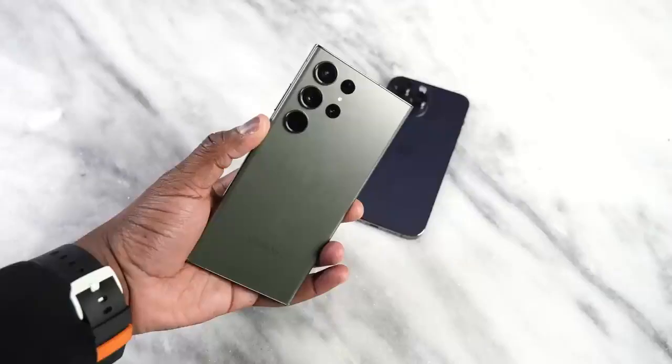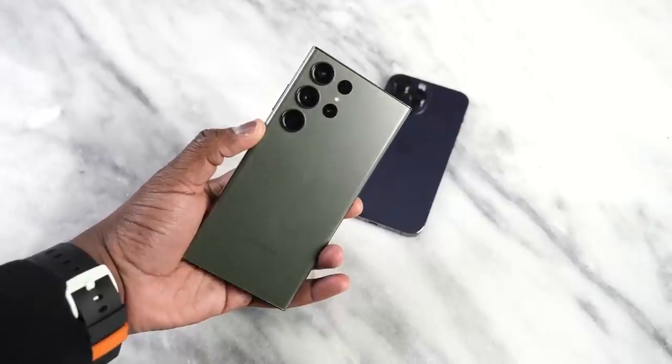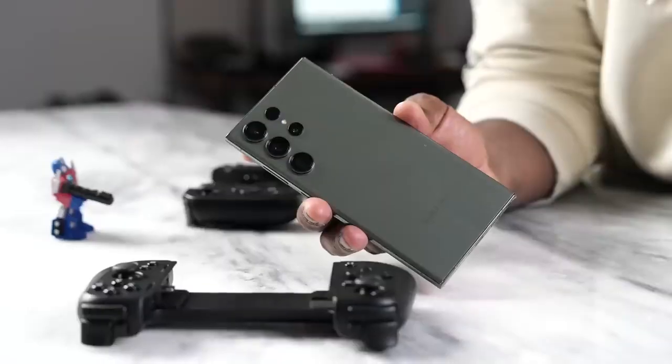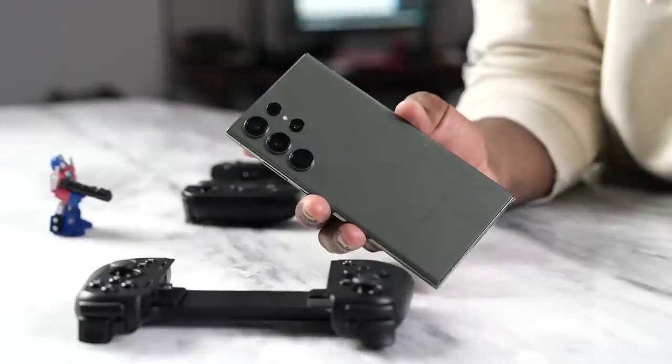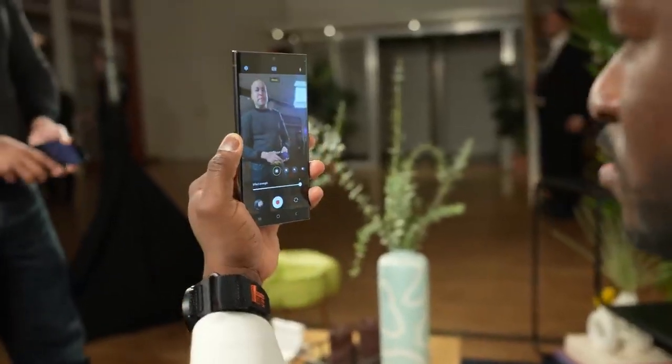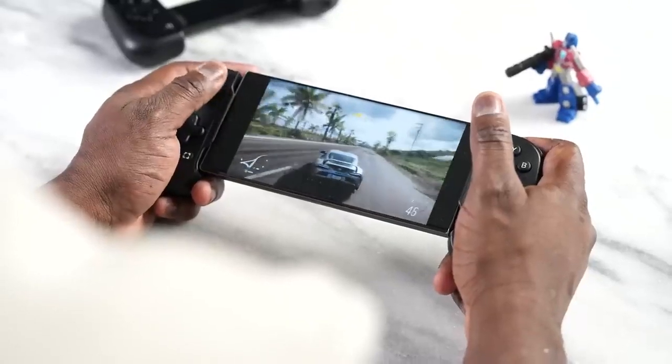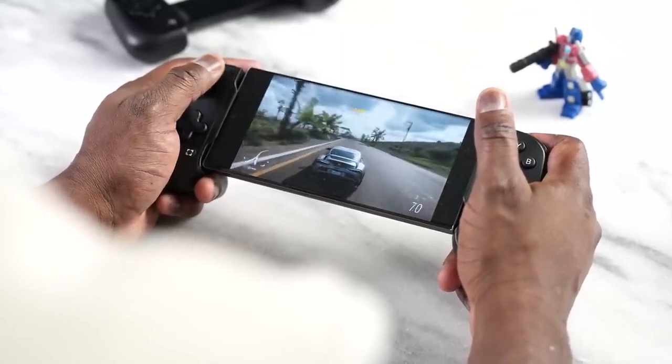So what do I think? I think honestly, both devices are evenly matched. I think Samsung has done a great job in improving the things that didn't work well with the S22 Ultra into the S23 Ultra here, especially when it comes to the camera and the gaming features. I think it really does well. I give the Galaxy the slight edge on gaming for me just because of those temperatures and staying cooler for much longer periods of time.